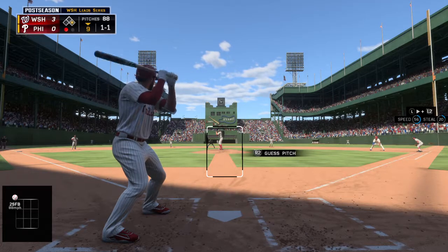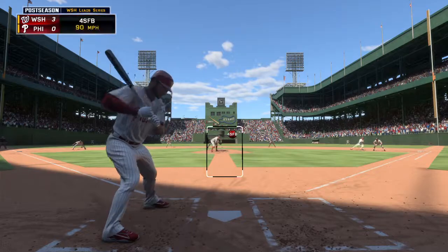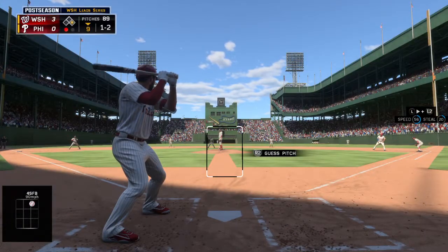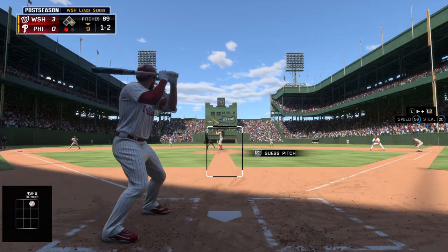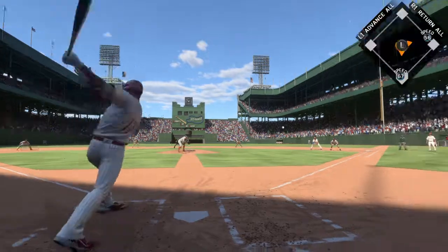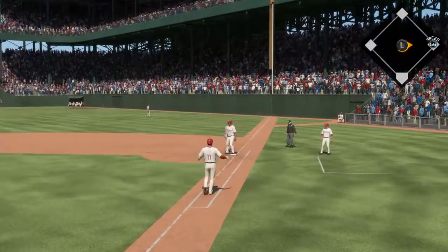Here's the 1-1 delivery. And he finds a way to catch the zone here. It's 1-2. I'll tell you, he's been living on that corner all afternoon. And you can tell, guys at the plate, they're starting to get frustrated. He just hasn't made many mistakes at all. And when he has, they've been out of the zone.